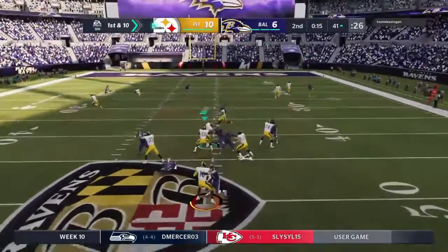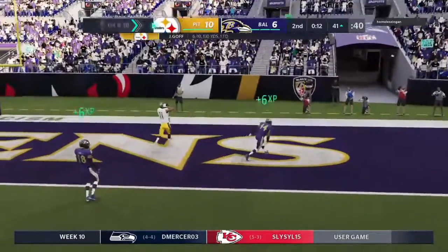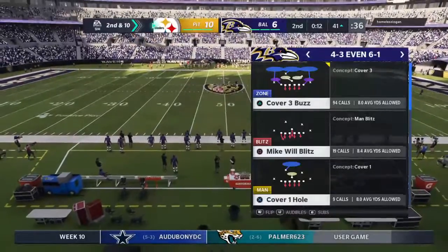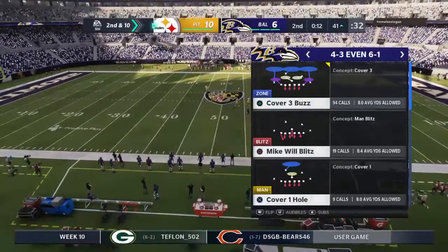On 1st and 10, Goff. He's going to float this one deep right side. And that's going to be incomplete. 12 seconds left. Chase Claypool, the intended target. And it's second down.